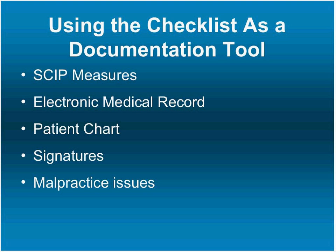And then finally, issues around malpractice, which when people express concerns about the checklist, often comes up, and I'm going to save that for a couple minutes from now and do it right before the end.